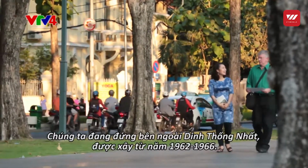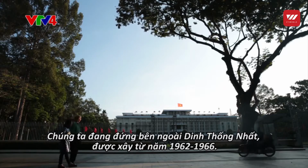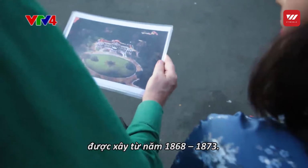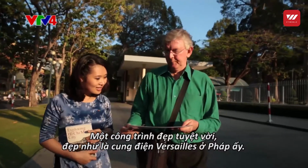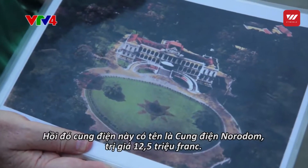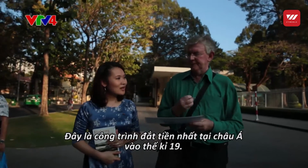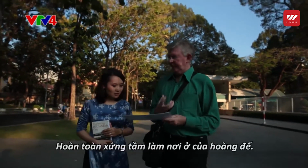Well, we're now outside the Unification Palace, which was built between 1962 and 1966. This building stands on the site of the first palace, which was constructed in 1868 to 1873. That's the one. It's a very beautiful palace, almost like the Palace of Versailles. It was later called the Norodom Palace. It cost 12.5 million francs to build. So that makes it one of the most expensive buildings in Asia in the 19th century. Wow. Fit for a king.